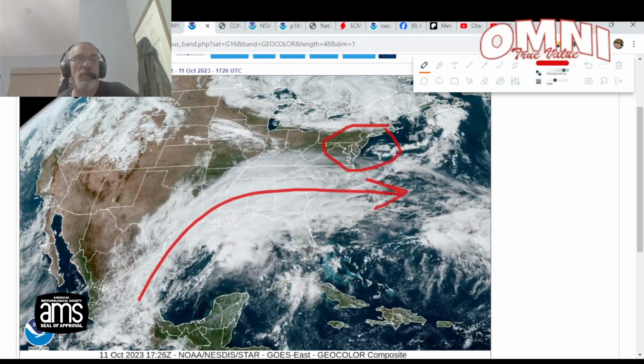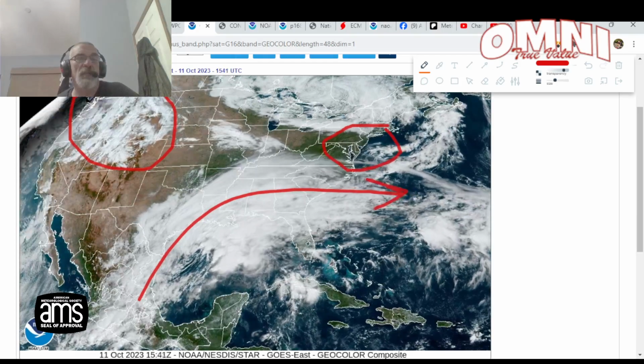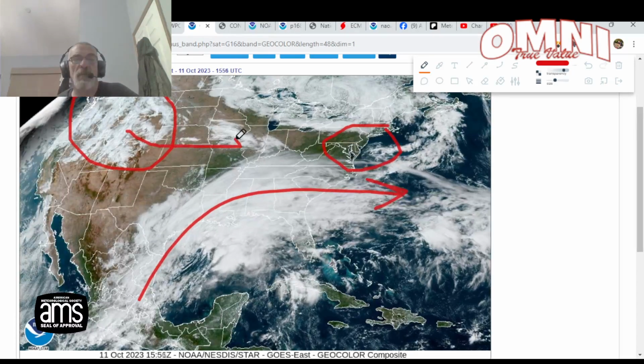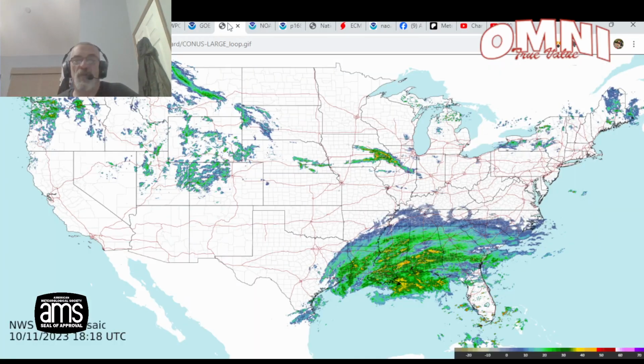And then, of course, we've got the energy that is with a weather system that moved into the Pacific Northwest, and now it's going to come over the Rockies and make its way through the Plain States as we move through the next couple of days, and that is going to be the weather system for the weekend.